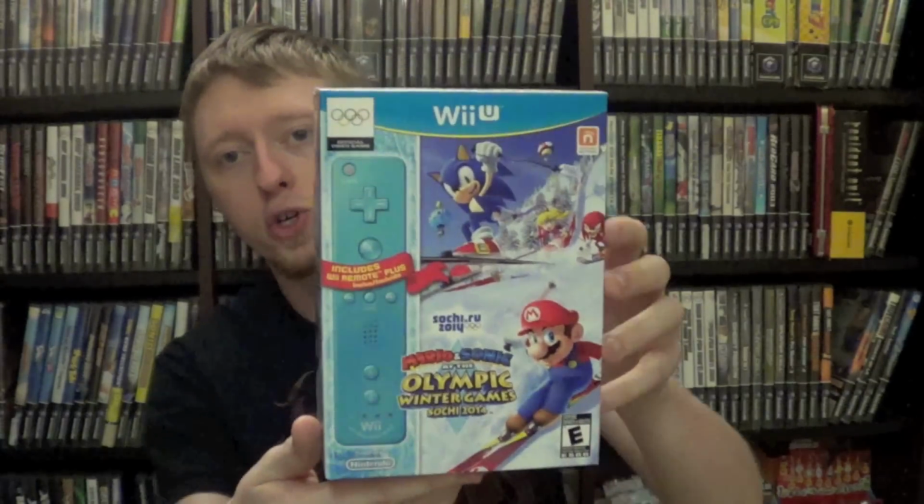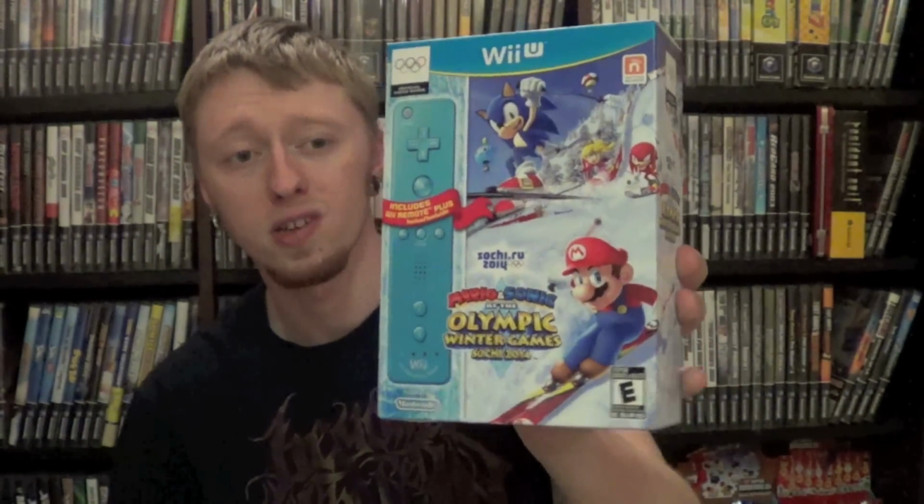Next up, I have some Wii U games. First up is Mario and Sonic at the Olympic Winter Games, Sochi, I believe is how you pronounce it, 2014. This is the big box version that comes with the blue Wii Remote. And this one's sealed. I don't have any interest in playing this game, but it's cool that it comes with the blue Wii Remote, and I like the bundle, so I decided to pick that up. I will just be leaving it sealed, because I don't really have any interest in playing the game, but it's a cool bundle. And that was, what was it, 50 or 60, I think.